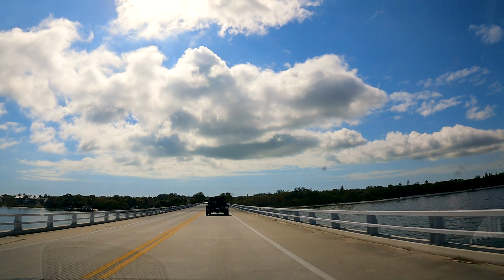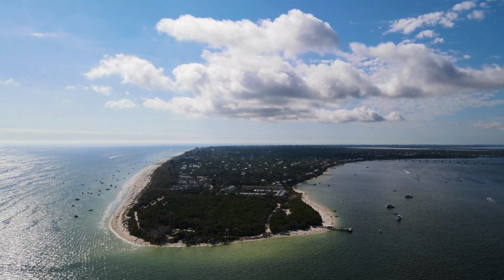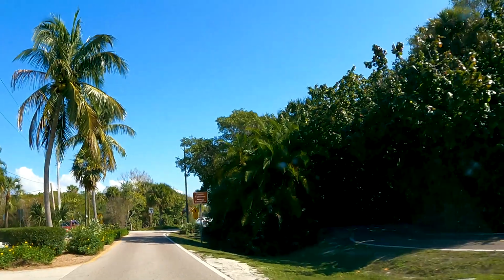This island also has much wildlife preserve where manatees, birds, and other wildlife can be encountered. Past Sanibel Island is Captiva Island to the north. Today we will make 3 stops on our trip. We will stop by the Sandoval Island Lighthouse, the Ding Darling National Wildlife Refuge, and lastly we will stop at the Alison Hagerup beach in Captiva.